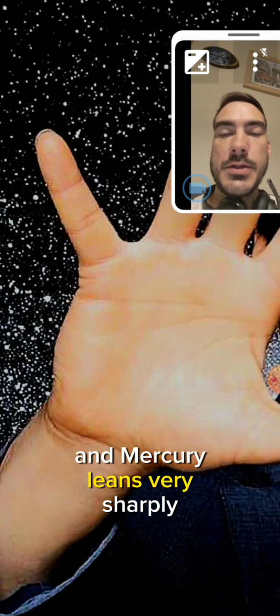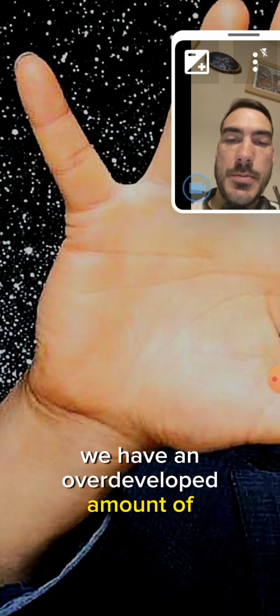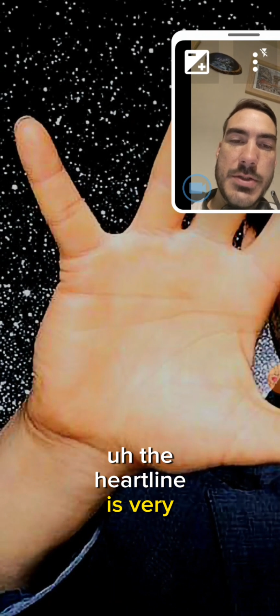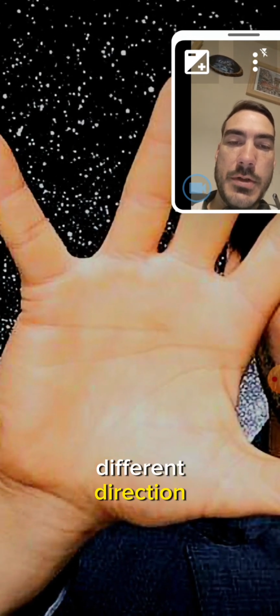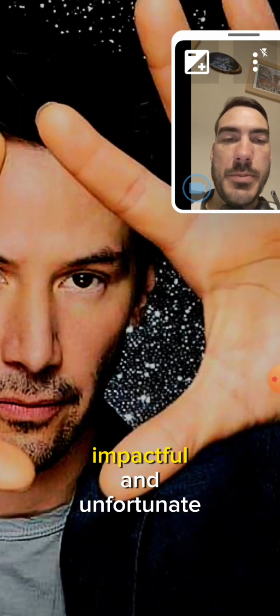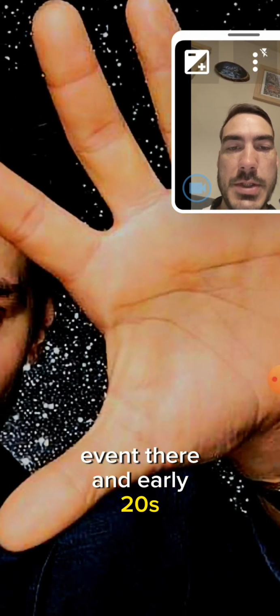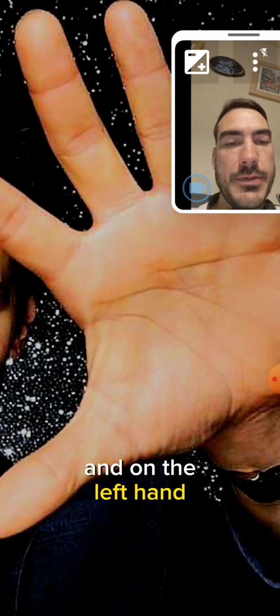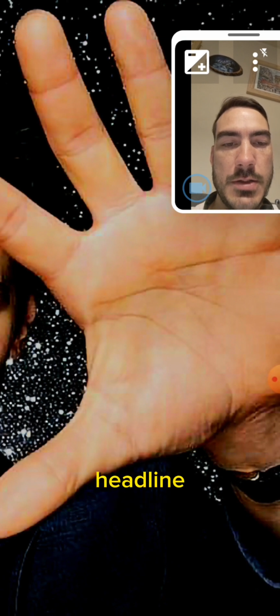And Mercury leans very sharply away on the right. We have an overdeveloped mount of Luna there. The heart line is very straight. The headline sharply veers off in a different direction at a certain point in his life. We've got a very impactful and unfortunate event there in early 20s, shown on both hands. And on the left hand, we've got quite a large fork in the headline.